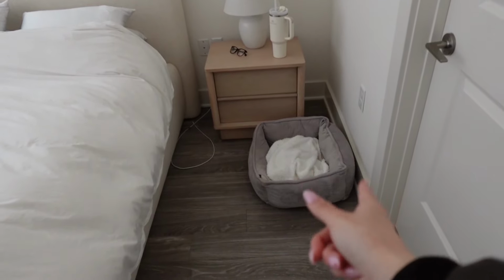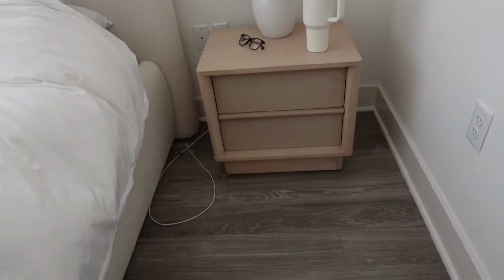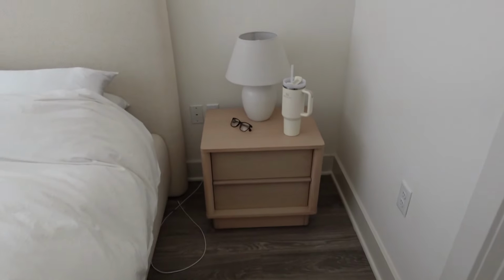So for now, my dog is right there. But if you take this away, these are the new nightstands that we got. We obviously got two of them, and there's always a lot more natural lighting coming through these blinds, but for privacy reasons, I don't want to completely draw them out because you can't see the view and everything, but you guys can still get the idea.